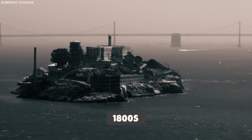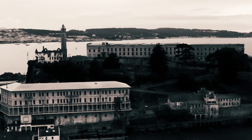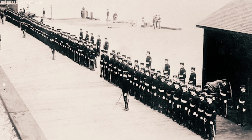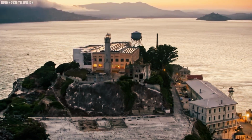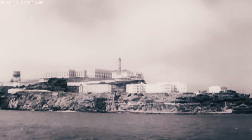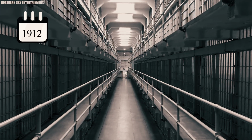Alcatraz didn't start as a prison. In the 1800s, it served as the site for San Francisco Bay's first lighthouse. The rocky island's isolated position made it a perfect military stronghold. They arrived in 1853 and built a fortress to protect the harbor. By 1907, it had officially been designated as the Western United States Military Prison. Just a few years later, construction crews expanded the island's facilities, and in 1912, the main prison block was completed.